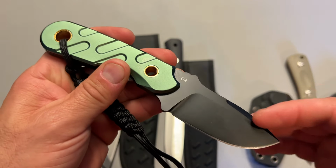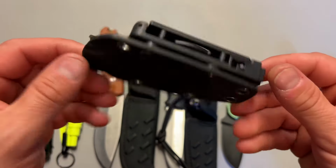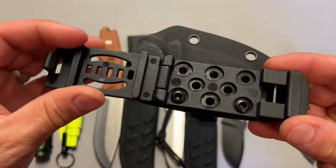These generally sell for $30. Again, I've seen them on sale for $22, but this one is also on sale for $15.99. And on top of that, it comes with this Kydex sheath, which is really nice.